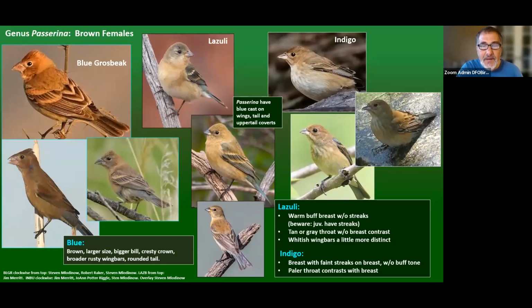And these Passerina bird species have blue in the upper tail coverts and tail, and usually on the wings, on the lesser coverts here, lesser secondary coverts way up near the shoulder area, you'll see little blue tones if you look closely. It's kind of fun to try to pick that out next time you see one of these generally brown birds, to try to pick out the blue coloration.